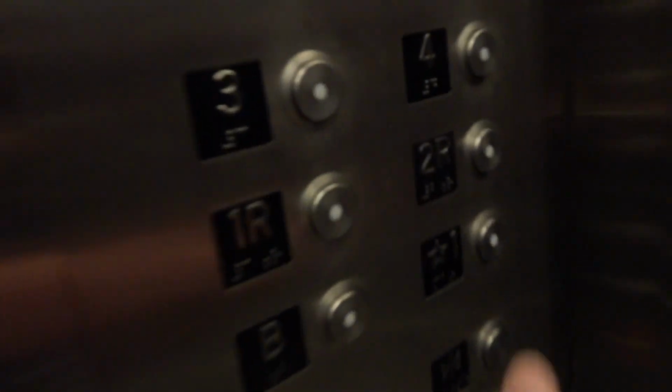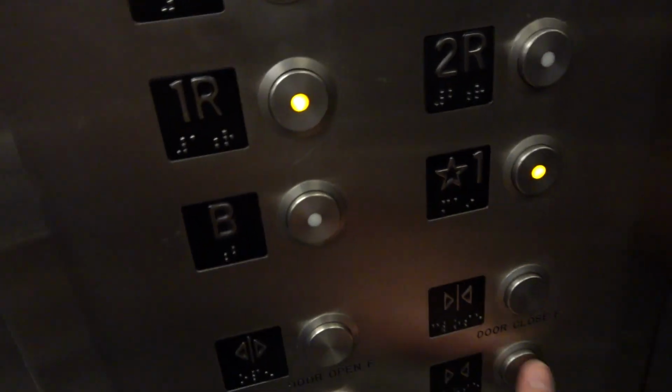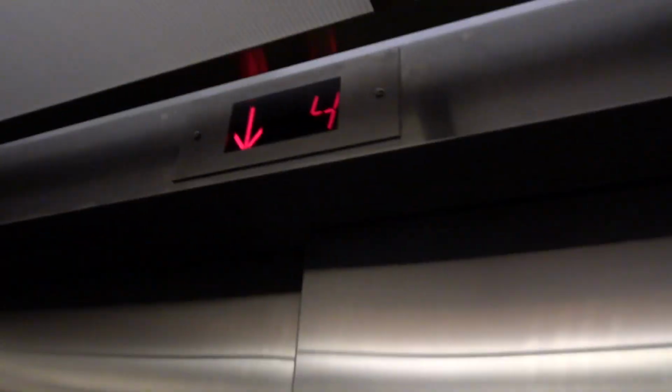So let's go down to 1. Let's go down to 1 rear, actually. 1 and 1R. Let's try both. They don't open at the same time, but this will give us an opportunity to check out the back door. Is there a cab view on the way down?